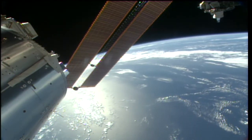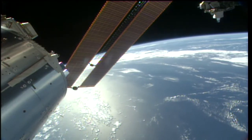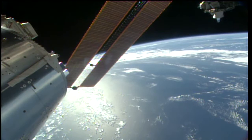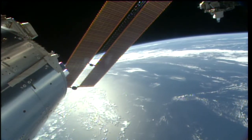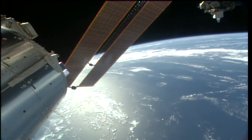Everything looking on track so far to deploy those solar arrays. Again, the command has already been sent, but it takes about 10 minutes for the solar arrays themselves to start deploying. We should be seeing that in just about 40 seconds.